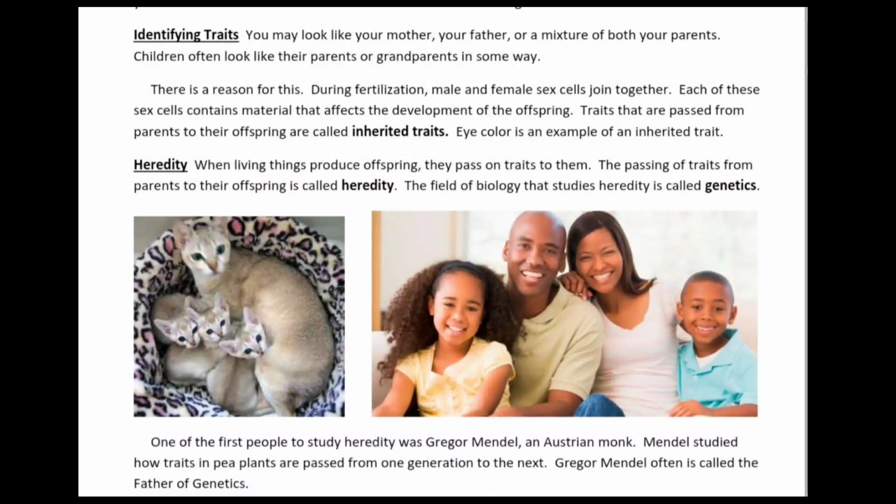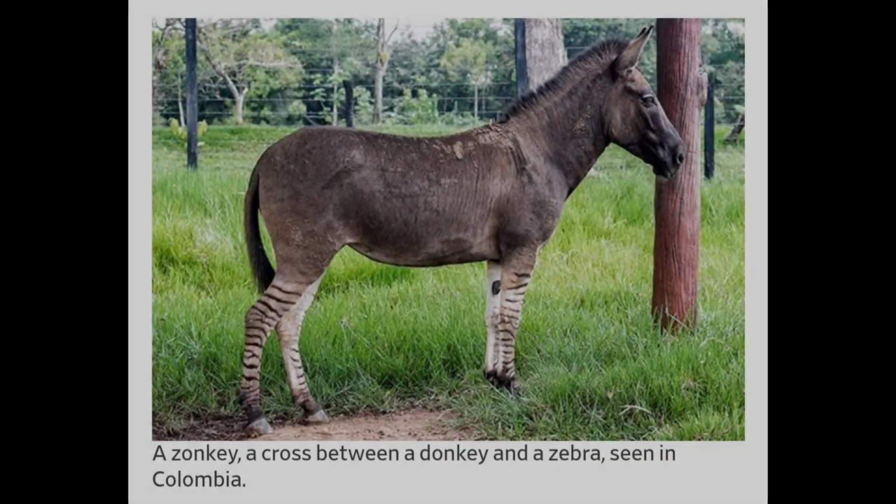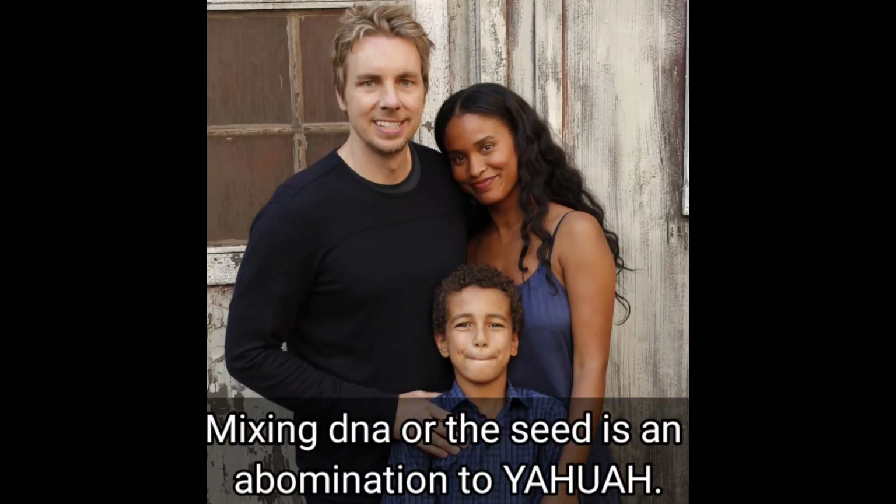So now we know that within Yahuwah's creation, there's scientific evidence that proves that all living things get half of their genes from one parent and half of their genes from the other parent. Look at this example of the mixed seed between a donkey and a zebra. As you can see, it is definitely half donkey, and then you can see the stripes and the characteristics of where it is also half zebra. But when it comes to the Hebrew Israelites, all these scientific facts just kind of go out the window. It doesn't apply to us. And there's a reason for this.